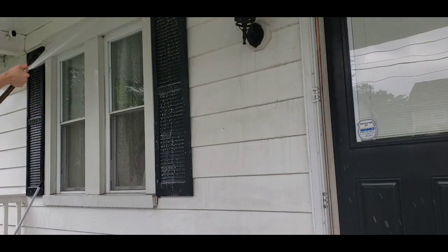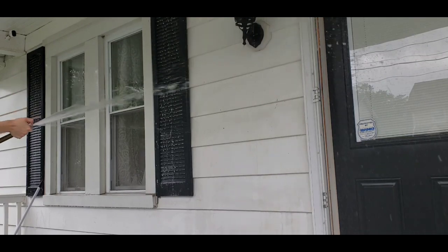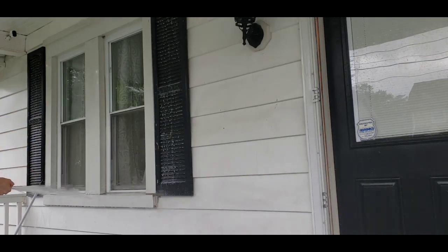Isn't that so satisfying to see all that gunk come off? I'm just going to rinse all that off, then clean the fence around the porch.